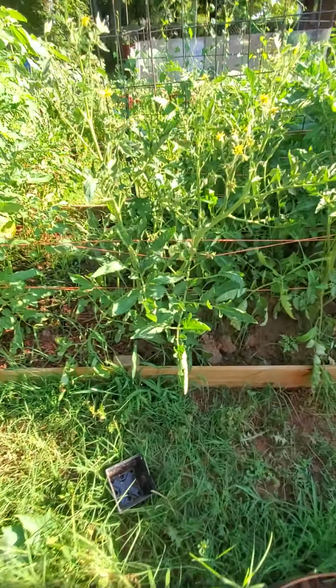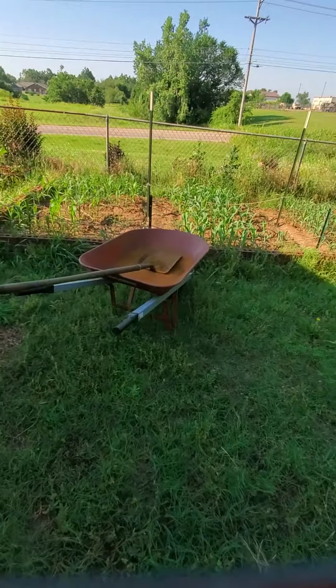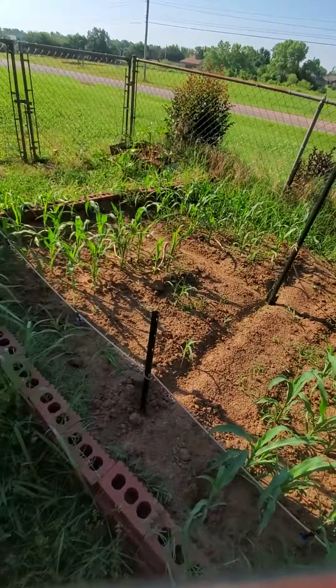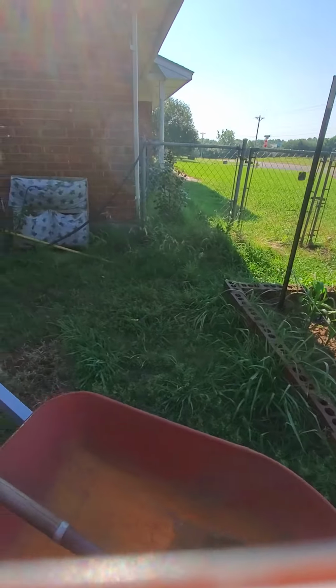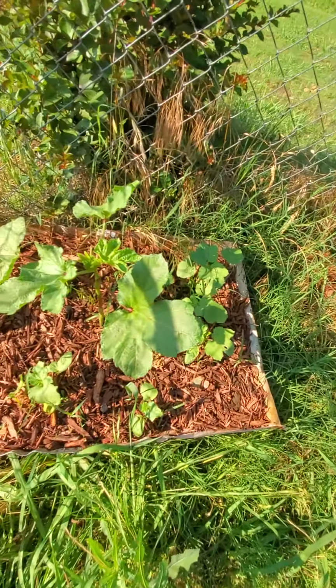If we turn around to this bed, we might be able to see some tomatoes. There's some tomatoes there. Some really big one right there. And a couple of little ones there. And then we have the corn bed. This is the glass gem corn in the middle. Sweet corn over here. This first square is the pink, and the second is the blue Hopi corn. Then over here we have all of the okras.